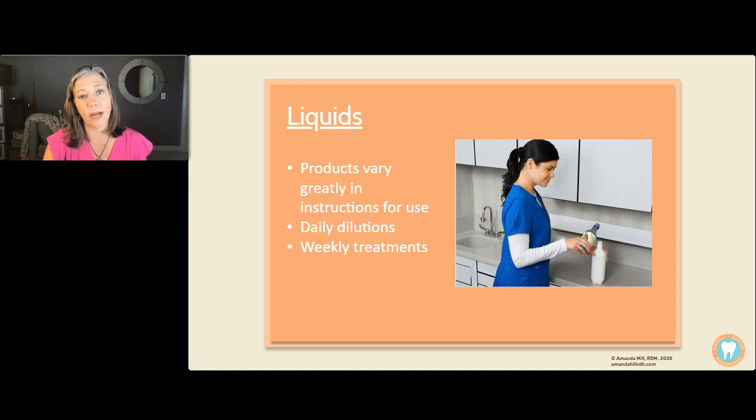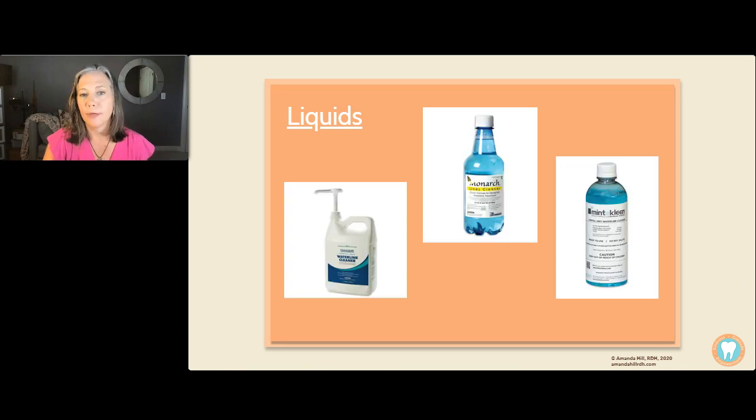Liquids are another great option for taking care of your dental unit water lines, but their instructions for use vary greatly. So make sure that you read those IFUs closely. There's a bunch of different products on the market that do a great job keeping your dental unit water lines clean. But again, we have to test it.